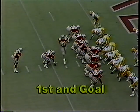Two tight ends. Cook, the man in motion. Pitch back to Snow. He's got a lot of running room. Touchdown, Buckeyes.